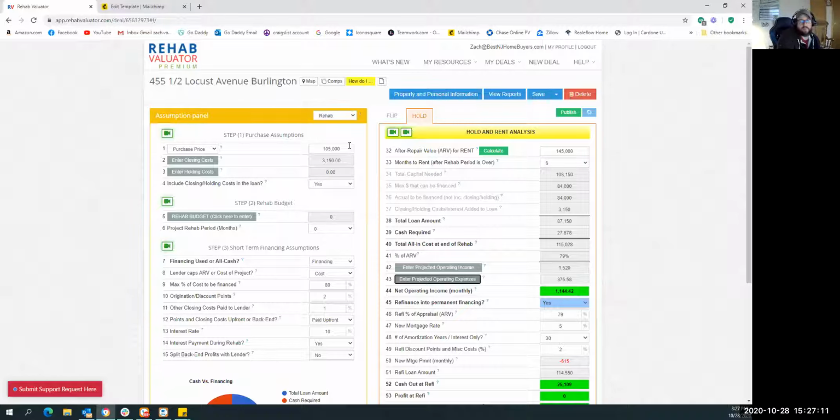So if you buy from me at 105, you're going to have closing costs. It's those costs of doing a deal when you buy it. Your holding costs in this is going to be zero because it's rented and it cash flows. So holding costs would usually be your payment throughout the course of the project. This has zero. However, taxes and insurance do go on your expenses. Okay, so it goes into the expenses, but it's not a holding cost.